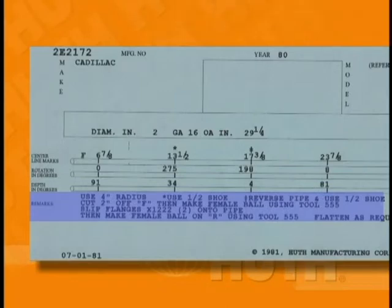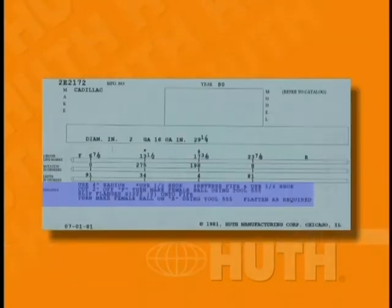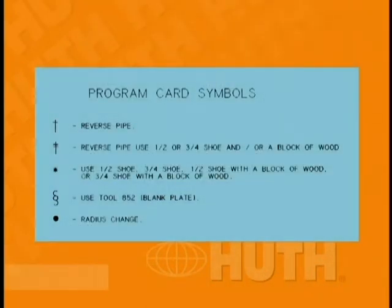The last part of the card is the remarks area. It explains what size radius die is required, defines the symbols that may be located above the center line marks, and lists other information and tooling needed to bend and finish your pipe properly. Here's a list of some of the symbols you may encounter in the remarks area.